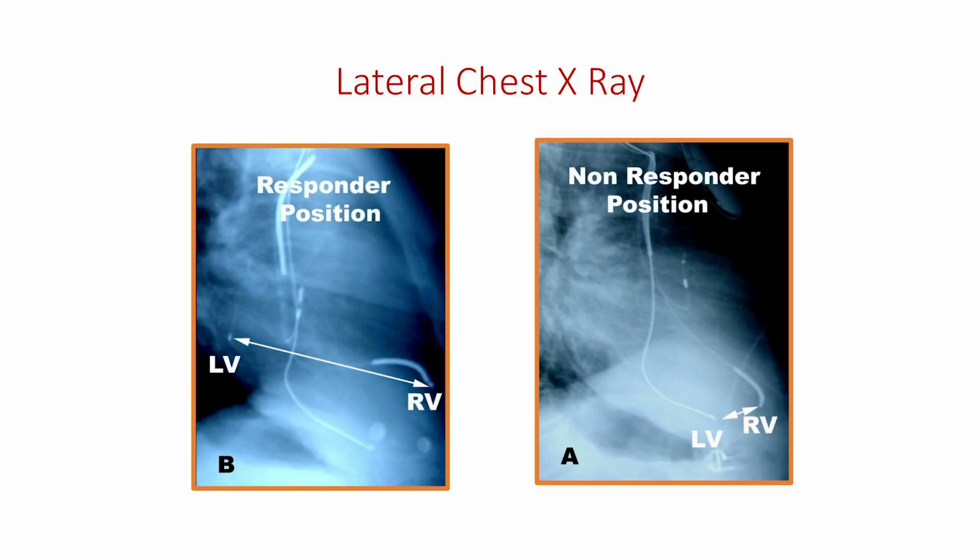So, lead placement. And again, I'm not on the EP side, I'm not in the EP lab, but one of my electrophysiologists, when CRT came out, actually built catheters, and he has a catheter named after him for implant. So he taught us very early on to look at a chest x-ray. And this is actually one of our patients. We call him Las Vegas Man.